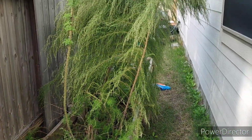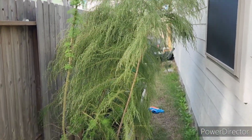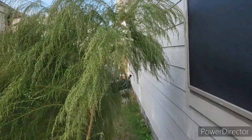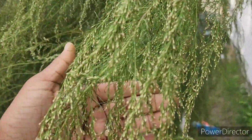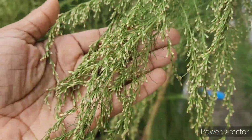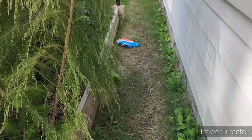All right, here go the deal, y'all. So you can see this one, we forgot to cut it down. It's growing back. And then this one is going to seed. It's really quite lovely though. It's really pretty to watch it grow. And we like to walk under it. Yeah, like that.